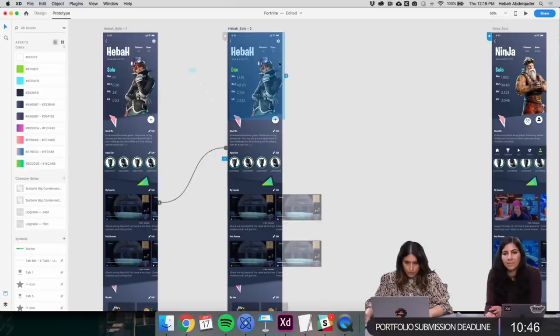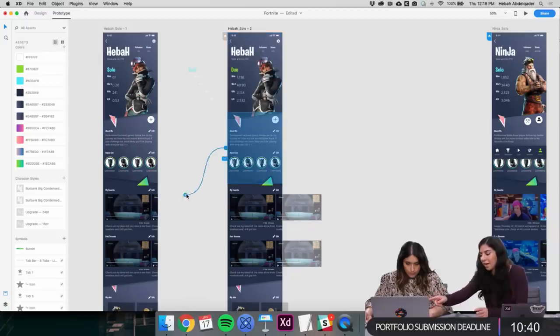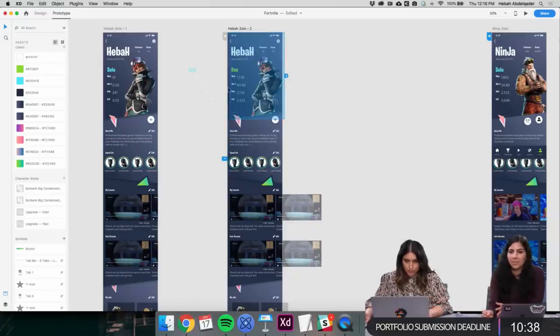Oh, I'll click on it. You can click on the arrow at the end and then drag it back. Oh, and that removes it. So easy. All right, thank you.